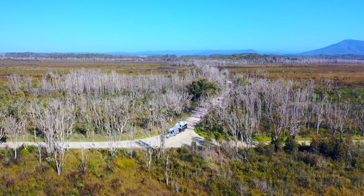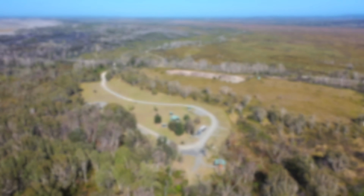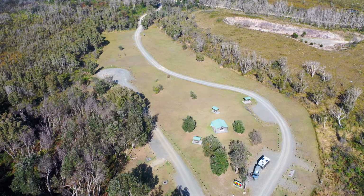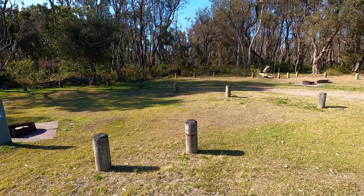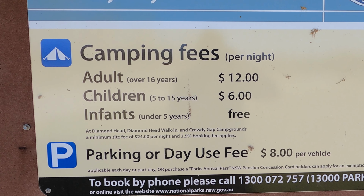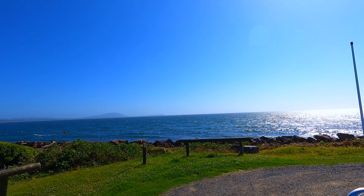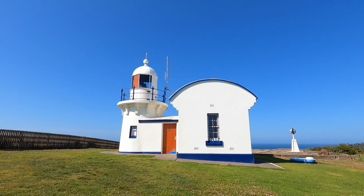Then we moved on to the most southern campground of the Crowdy Bay National Park, which was called Crowdy Gap Campground. A beautiful little campground with allocated sites and small little fire pits. Also cold showers and drop toilets. Then we made our way to the Crowdy Bay Lighthouse, which is where we'll leave you for this episode.